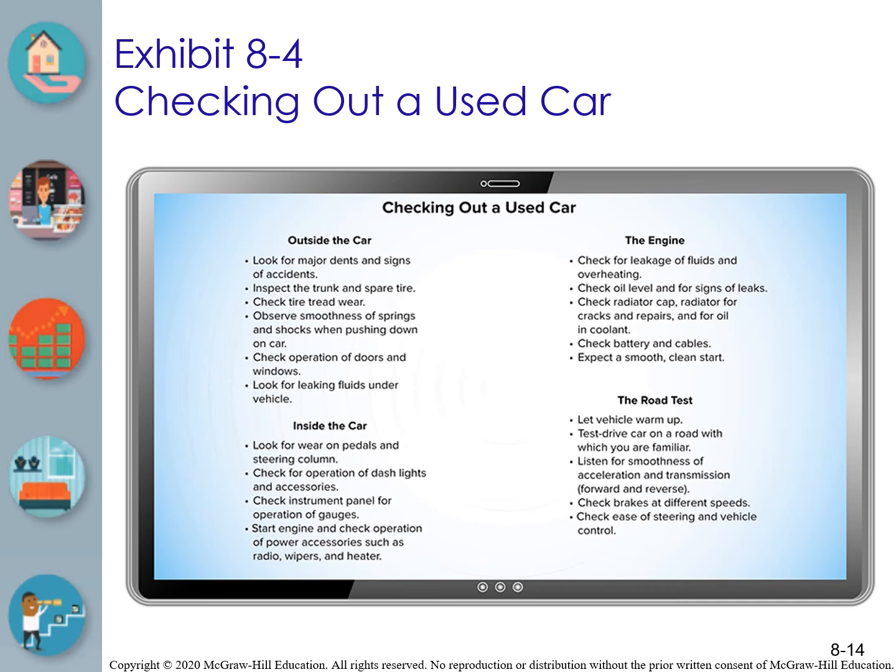Check the tire tread wear, observe smoothness of springs and shocks when pushing down on cars. So you push down on the car, and if it comes right back up, hopefully that's a sign that the suspension is working properly, that your shock absorbers and your springs are operating properly. Again, it has to come back up rather quickly.